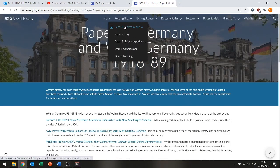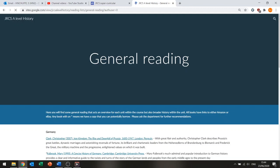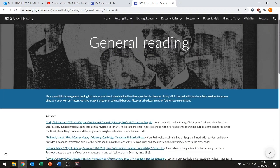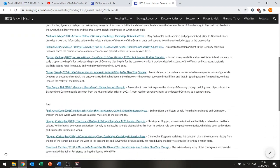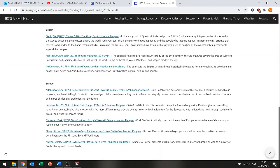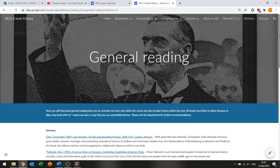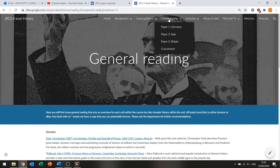So yeah, that's Germany. Also, there's just general reading as well about the time period, if you want to broaden your historical understanding about the time periods we're teaching about. So there's ones for Germany, Italy, Britain, and Europe in the 20th century as well. Again, some really fantastic books, and we're more than happy to recommend or lend them as well. We've also got documentaries, so lots of different documentaries that you can use.